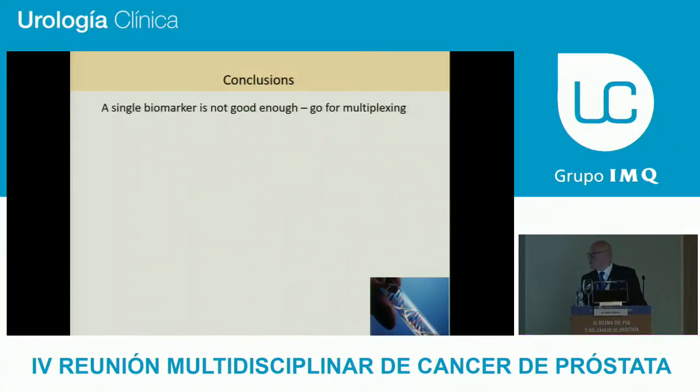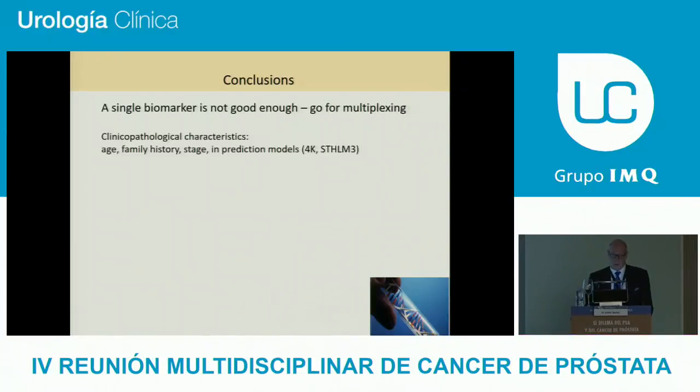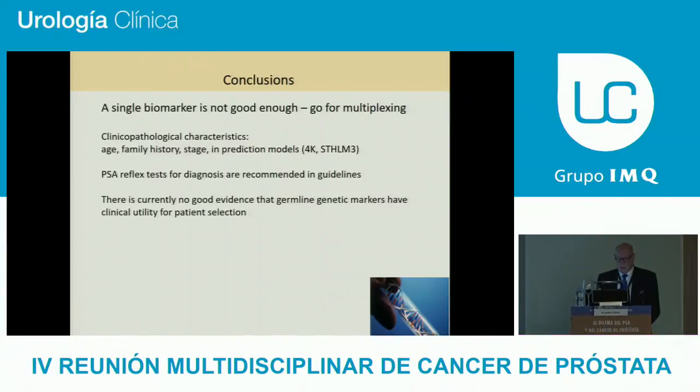So in conclusion, I think we can all agree that a single biomarker is not good enough today. We should go for some kind of multiplexing. The clinical pathological characteristics should always be put together with a biomarker. PSA reflex tests are now recommended in our guidelines. They have been studied a lot, so we have a lot of information about them.